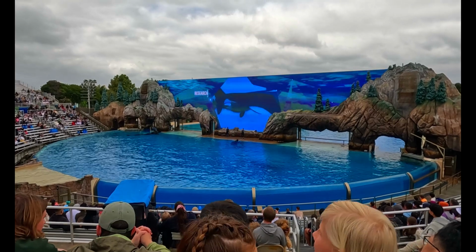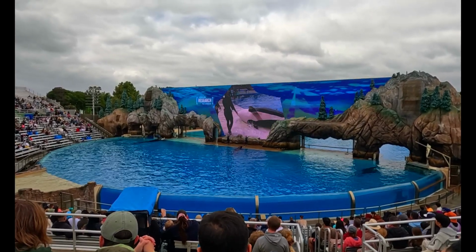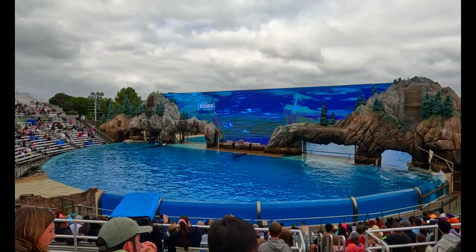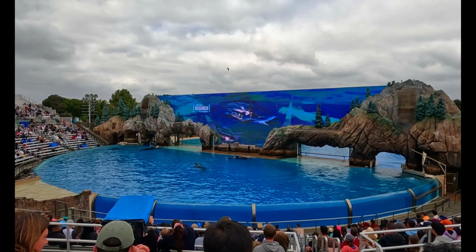Other research has been done here at SeaWorld on the mother whale's milk composition. This research will help create an effective model to understand how toxins in the ocean impact wild killer whales and their milk supply.